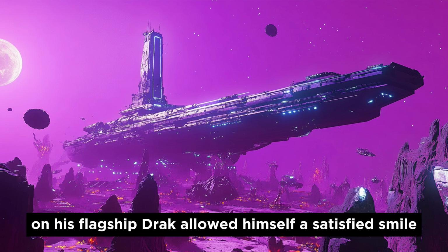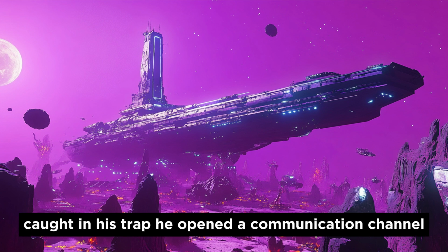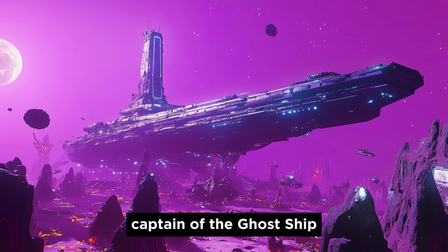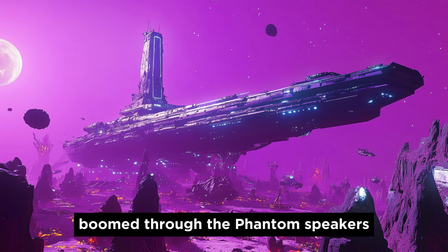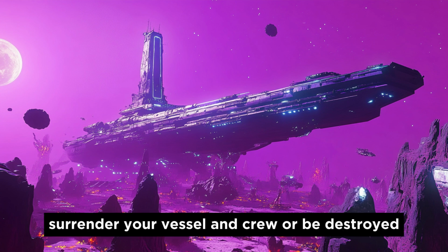On his flagship, Drek allowed himself a satisfied smile as his display showed the human vessel caught in his trap. He opened a communication channel that would penetrate the Phantom's systems. "Captain of the ghost ship," his translated voice boomed through the Phantom's speakers. "You have fought admirably, but your hunt ends here. Surrender your vessel and crew or be destroyed."